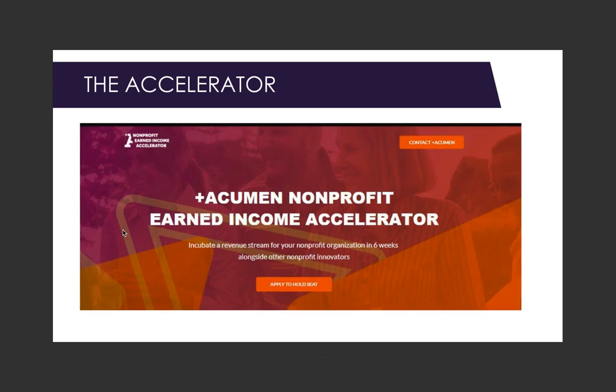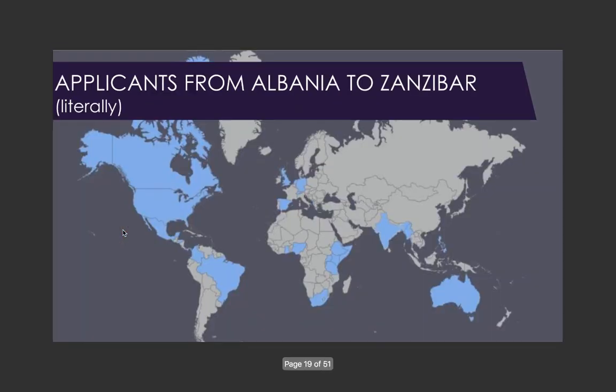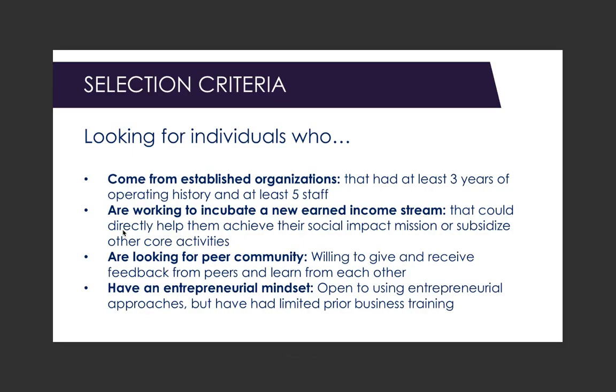This is why we've launched the new Acumen Nonprofit Earned Income Accelerator. We have had applicants and interest from across the world, literally from countries ranging from Albania to Zanzibar. And so as we've gone through these hundreds of applications and selected 50 organizations to participate in our inaugural 2 cohorts, we have been looking for individuals who meet these criteria.